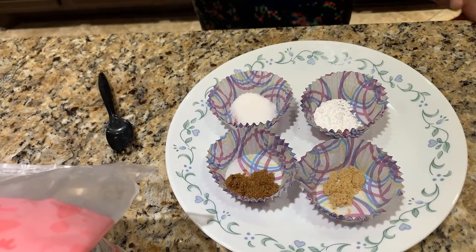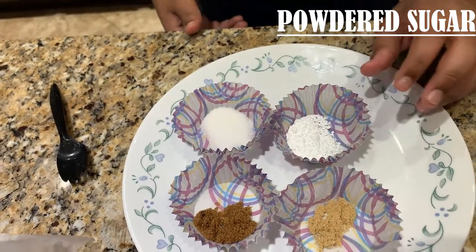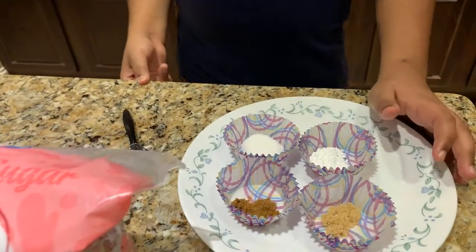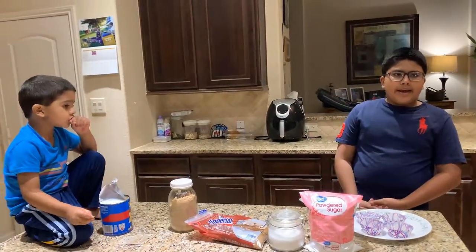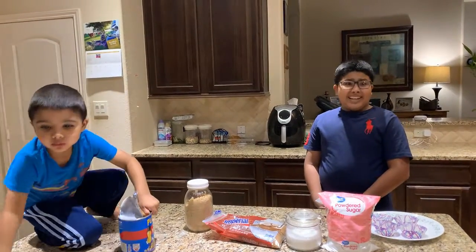And finally, we have powdered sugar. Powdered sugar is one of those sugars that you use whenever you need to make something very soft, like French macaroons, because it's very light, and French macaroons are mostly air.